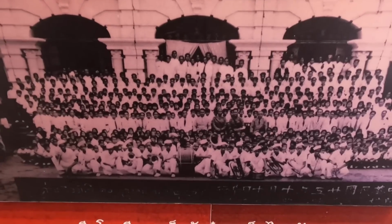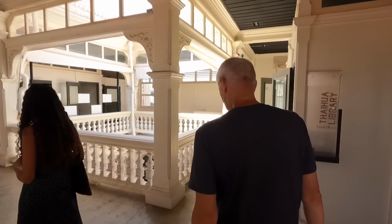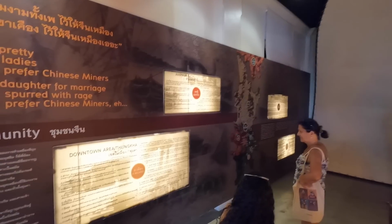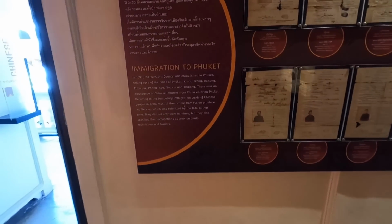So it was 200 baht per person to enter. And we just found out that it was actually a school. I thought it was a mansion of like a rich person, but this building is a school. There are some mansions around here though of the rich merchants. So the museum is just going over the story of the Chinese immigrating to Phuket.